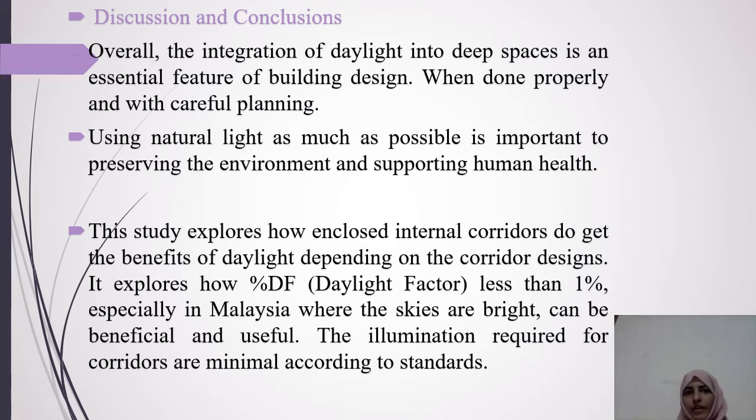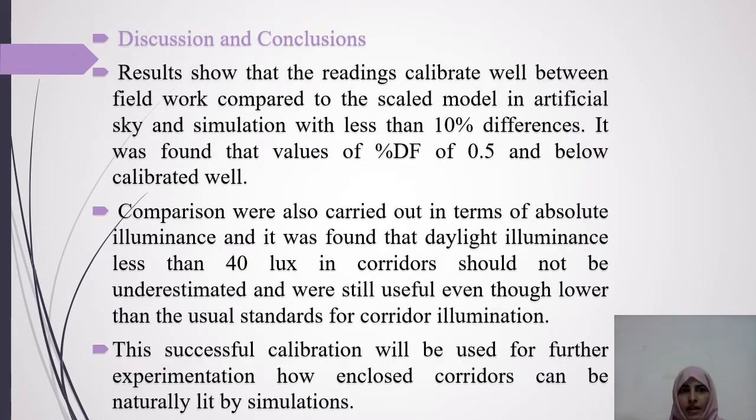The illuminance required for corridors is minimal according to standards. Results show that the readings calibrate well between fieldwork data compared to the scale model in artificial sky and simulation, with less than 10% differences. It was found that values of daylight factor of 0.5 and below calibrated well. Comparison was also carried out in terms of absolute illuminance, and it was found that daylight illuminance less than 40 lux in corridors should not be underestimated and was still useful, even though lower than the usual standard of corridor illumination. This successful calibration will be used for further experimentation on how inclusive corridors can be naturally lit by simulation.